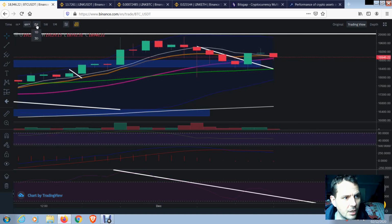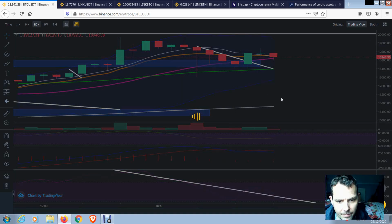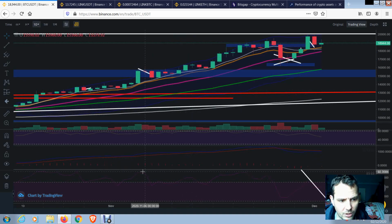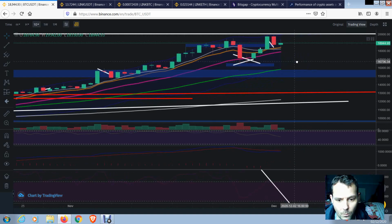Very indecisive range. Go to the daily. What do we see on the daily? We still haven't made that positive cross. This is bearish divergence on the daily now. So as you see, we've got a high, a low, a lower high, a higher high, and this is where it starts to get really interesting. Higher high there, lower high with a bigger high. Hope that made sense to you. I know it's not a very good way of explaining that.